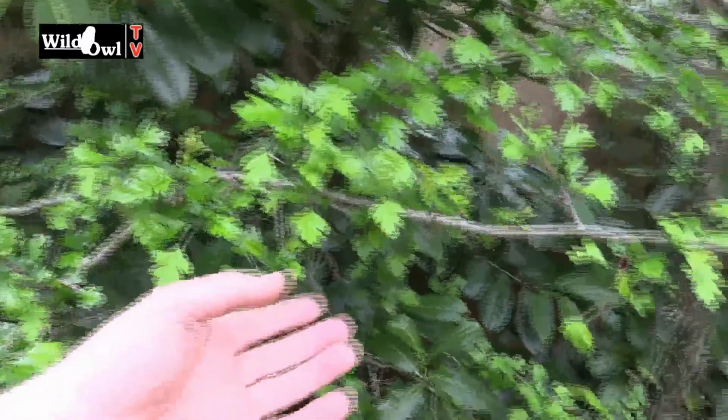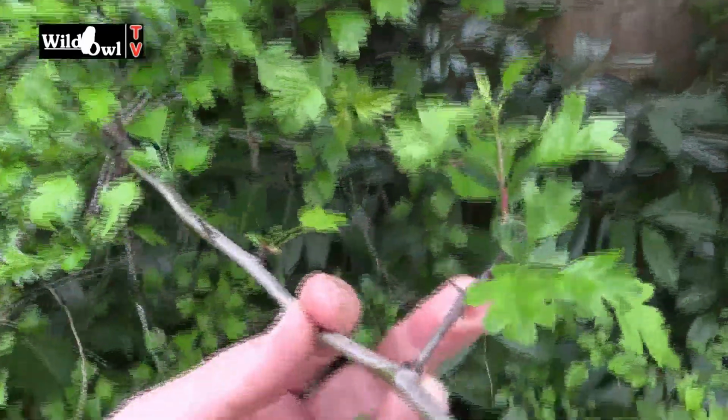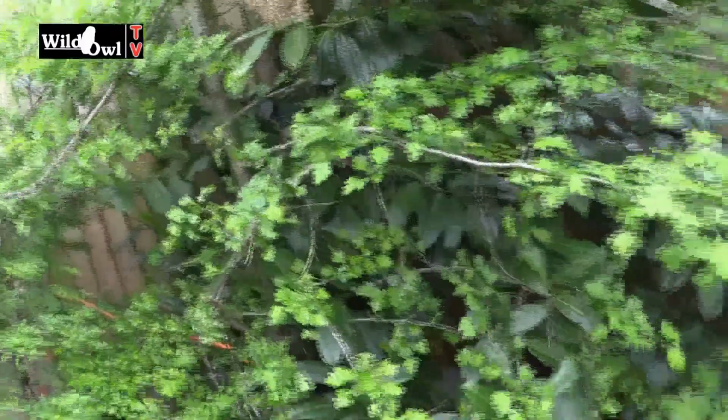If you're brave, then get yourself hawthorn. Now, all along this hedge, I've got hawthorn. Look at the needles on that hawthorn. It is a very, very thorny bush, but I'll tell you, fantastic for burglar protection. If you line your fence with hawthorn, nobody's going to jump over your fence, because those things go in you like hypodermic needles.